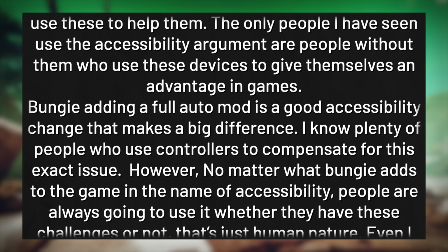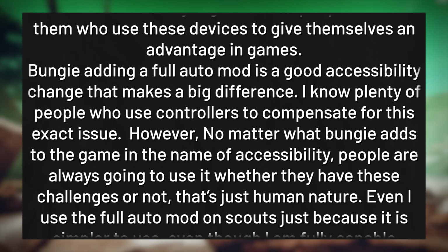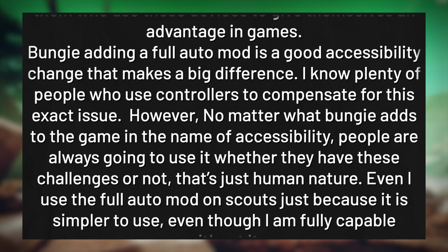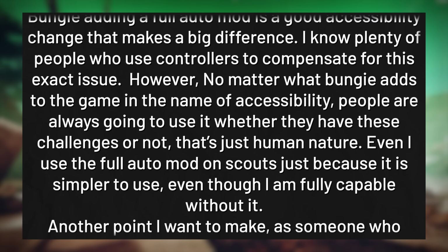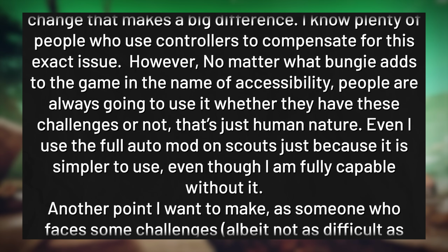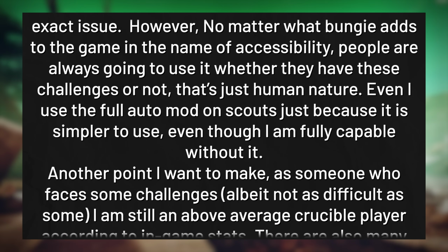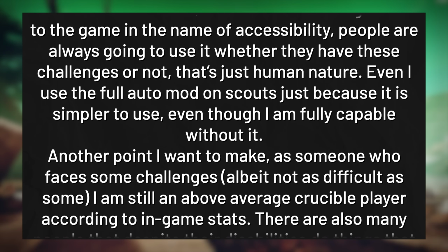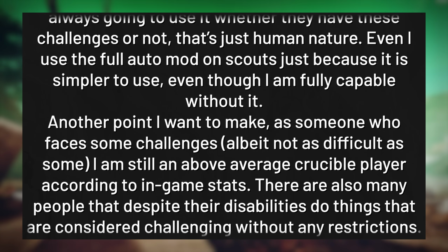Bungie adding a full auto mod is a good accessibility change that makes a big difference. I know plenty of people who use controllers to compensate for this exact issue. However, no matter what Bungie adds to the game in the name of accessibility, people are always going to use it whether they have these challenges or not. That's just human nature. Even I use the full auto mod on Scouts just because it's simpler to use, even though I'm fully capable without it. And again, Bungie's eventually going to make that an accessibility thing and not an actual mod, which is good.